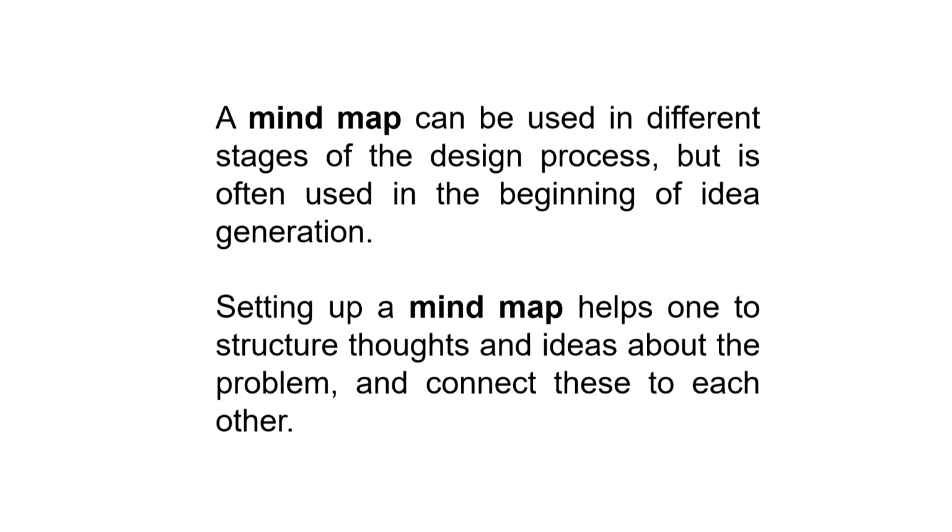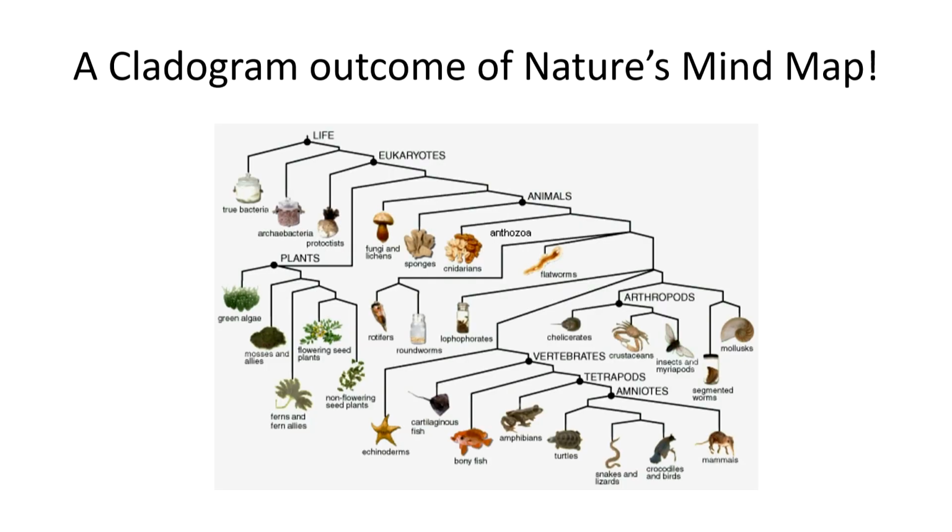If we can set up a mind map that helps us to understand the different diversities of thoughts and structures, and then how to connect these to each other. If you look at nature, the entire thought process gets a beautiful analogy in the form of the cladogram. The cladogram talks about the diversities of the life forms, but how at the end they are all ecologically joined with each other, something like nature as a designer having a mind map of her own.